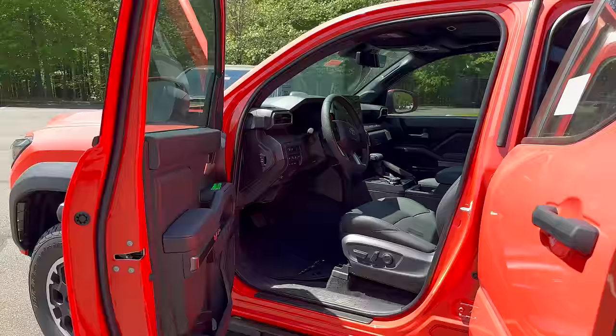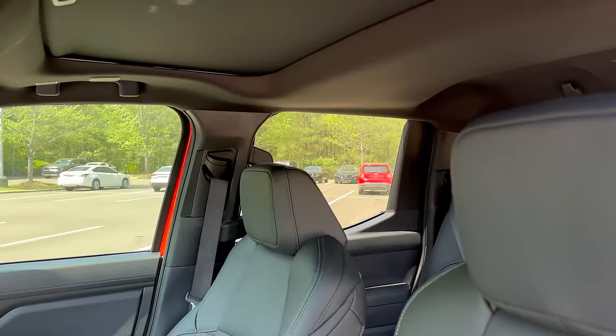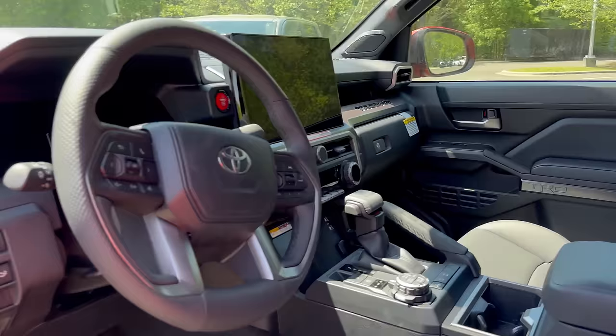So what I'm going to do is show the window stickers next, and then we're going to go section by section, starting with the outside, tell you some performance fast facts, and see how this could possibly be different from that one over there. So get ready, buckle up. As T.O. says, get your popcorn ready. We got a lot to talk about.